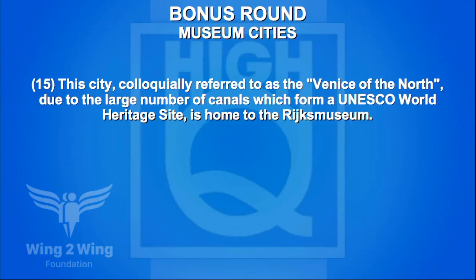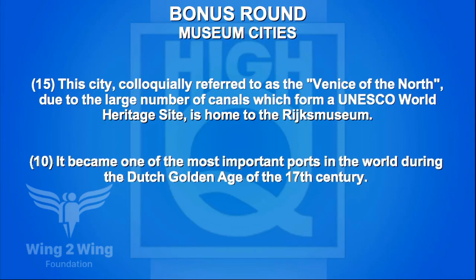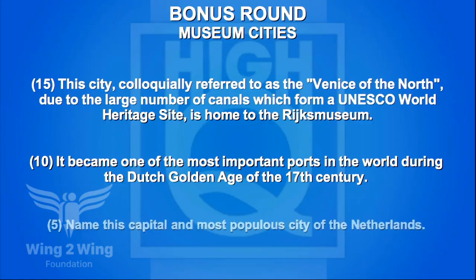This city, colloquially referred to as the Venice of the North, due to the large number of canals which form a UNESCO World Heritage Site, is the home of the Rijksmuseum. Looking for a city. 10-point clue: it became one of the most important ports in the world during the Dutch Golden Age of the 17th century. The 5-pointer, name this capital and most populous city of the Netherlands.